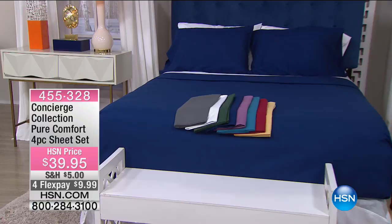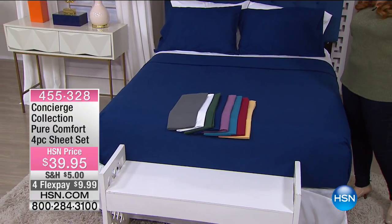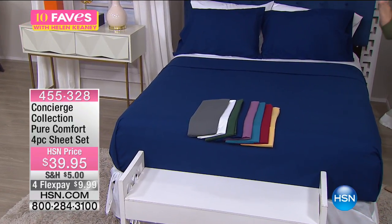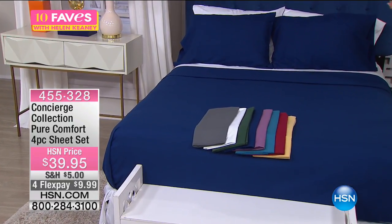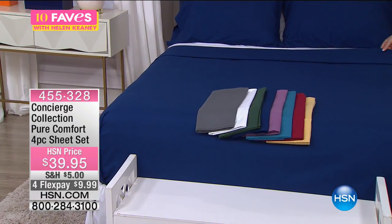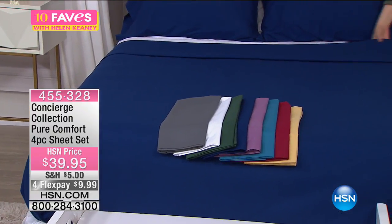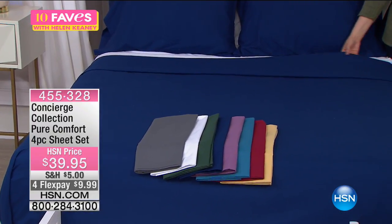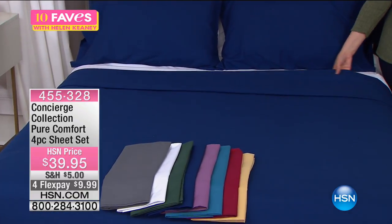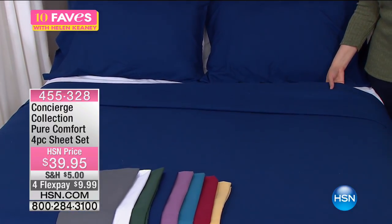All right, well, we're going to continue on with the Concierge Collection Pure Comfort 4-Piece Sheet Set. So, this is microfiber. There's different levels of microfiber. There's a lighter weight, just like with cotton, a thread count. This is a heavier gauge microfiber. So if you've bought microfiber sheets and you really love them, you love the fact that it feels like rose petals and like a bunny's ear, and you love how affordable they are, but you're saying, you know what? I just wanted a little more substantial.